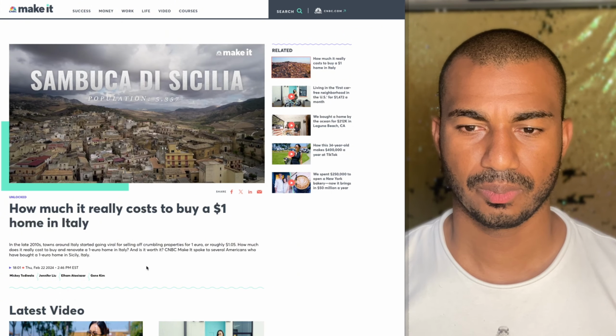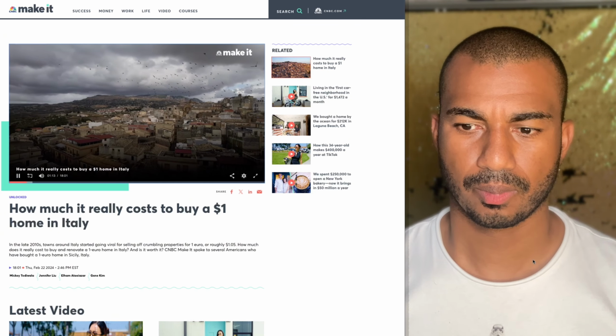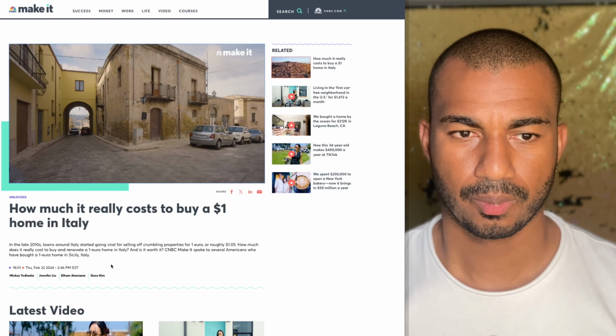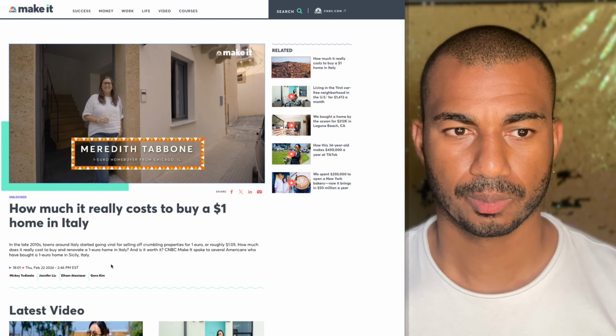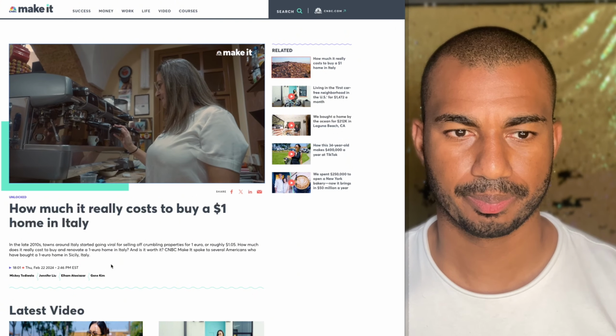This is the town of Sambuca di Sicilia. In 2019, it went viral for auctioning off old homes starting at €1. My name is Meredith Tabone, and I am 44 years old. In June of 2019, I purchased one of the €1 homes.